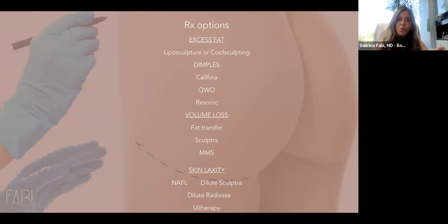You can also use CoolTone, which we have in the office, that can build up that muscle, whether it's the gluteus medius or the gluteus maximus muscle. And then to address the laxity, that's the last part. And that I usually do with either dilute Sculptra, dilute Radiesse, or oral therapy.